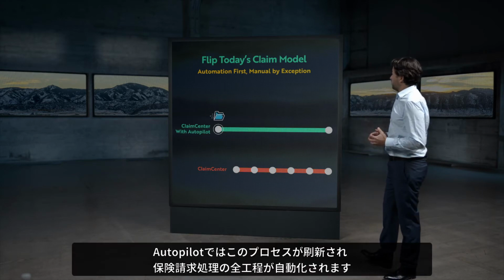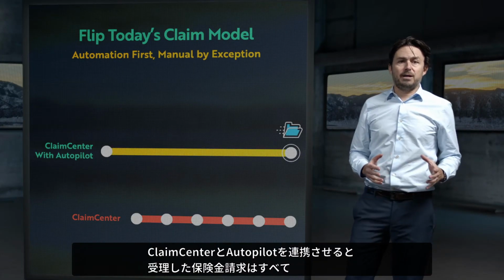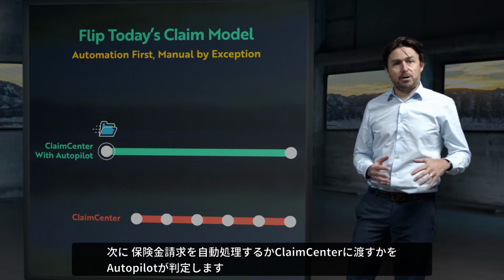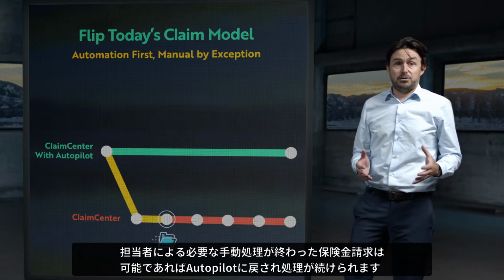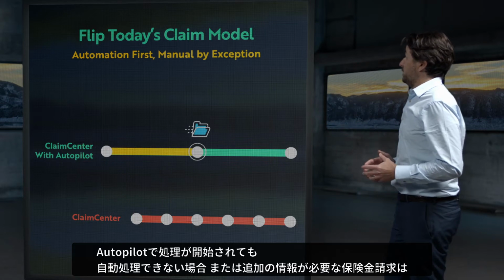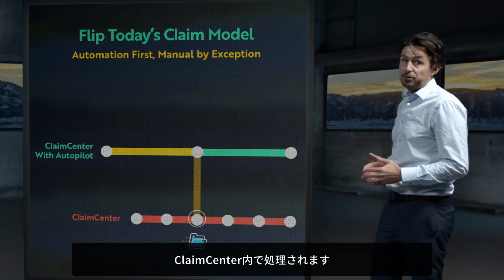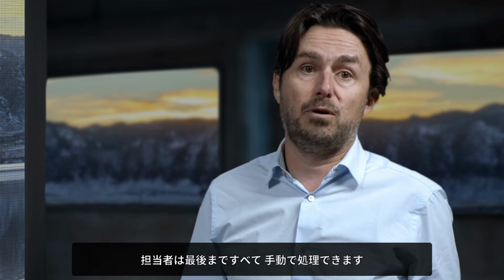Now, with Autopilot, we're introducing a new rail line that can automate the end-to-end claims process. When ClaimCenter is used with Autopilot, all incoming claims are handled by Autopilot first. Then Autopilot decides whether a claim can be processed automatically or handed off to ClaimCenter. From there, claims can be processed manually, and when possible, returned to Autopilot to be finished. Or, if a claim starts in Autopilot but fails specific automation criteria or needs additional information, it can continue in ClaimCenter. The claims adjuster can complete the manual task all the way to claim close.